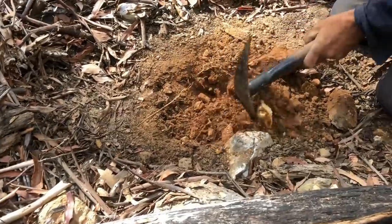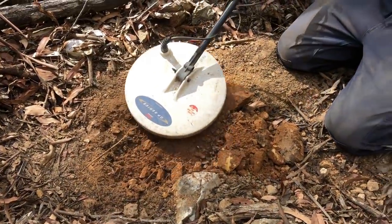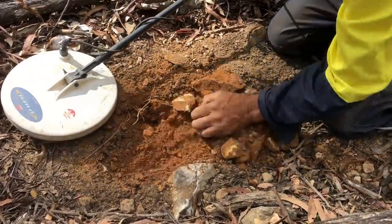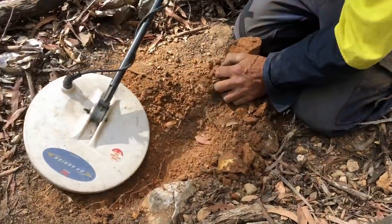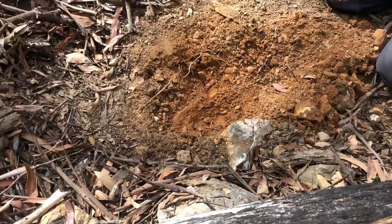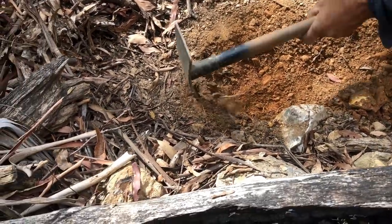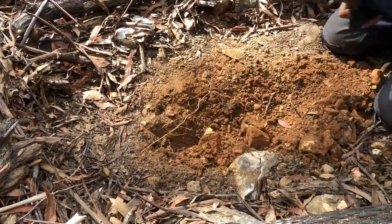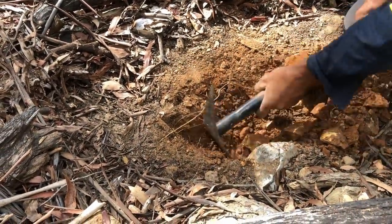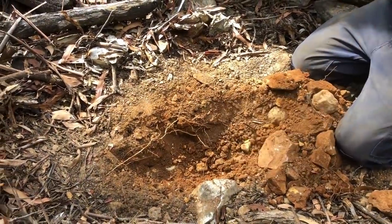Yep. That should have stirred him up. He's still in there. He's staying small. The sound's more like that one you dug. I don't want to hear a big horseshoe noise. I know it won't be gold if it turns into something big. Yeah, that's true. We're not in Western Australia.